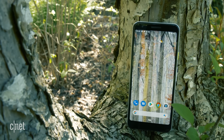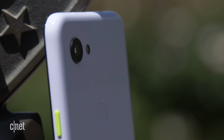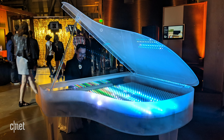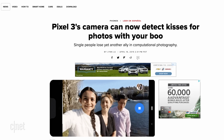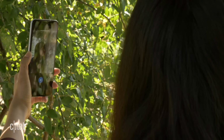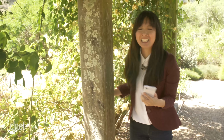And unlike other phones at its price range, the Pixel 3a still has its own dedicated low-light mode. Called Night Sight, it's incredibly impressive and works very well to brighten up dim settings. Oh, and a recently rolled out feature in Photo Booth, which auto-recognizes kisses or duck faces, comes on the Pixel 3a too. You get it? All right.